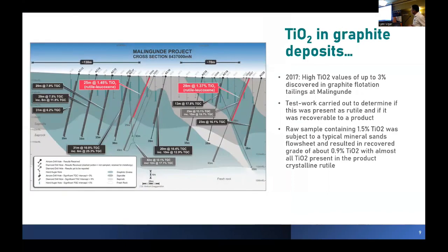So then what happened? Well, we were doing this test work on these graphite deposits, metallurgical test work, and I started seeing these assays. Actually, the assays were for environmental purposes, what's going into your tails dam, etc. I started seeing these high titanium assays coming through from these tailings. It's like, well, interesting, but whatever. But I thought, what if I just connected it back to that rutile that I'd seen? So what if that is rutile, or the majority of it is rutile? What if we could recover it, etc., etc.?